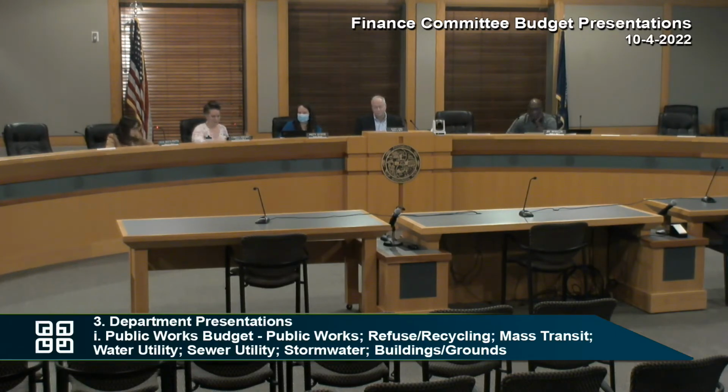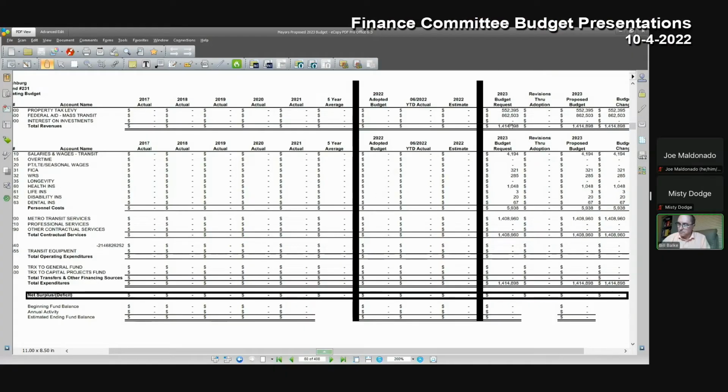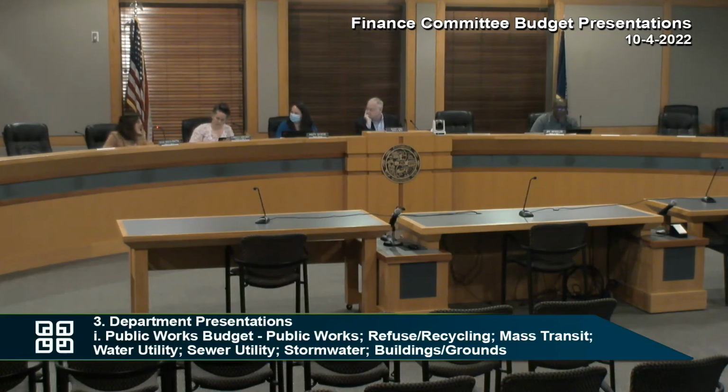Yep, so if you go to page 60, which is all of the numbers for all of the funds, you can see for 2023, property taxes that are used to subsidize transit is $552,000. That was the $620,000 you're looking at before. So then we're expecting a grant of $862,000, $863,000. We have some staff time that we're allowed to charge to that grant, $5,000 or so. And then there's that Metro amount that you see. So the actual property tax contribution towards transit went from $620,000 in 2022 to $552,395 in 2023.